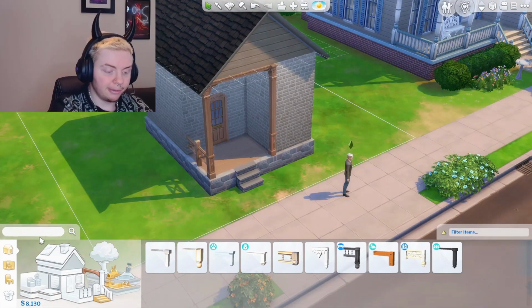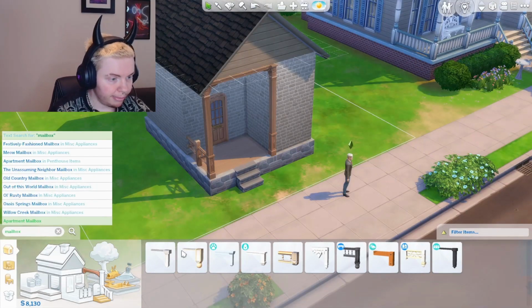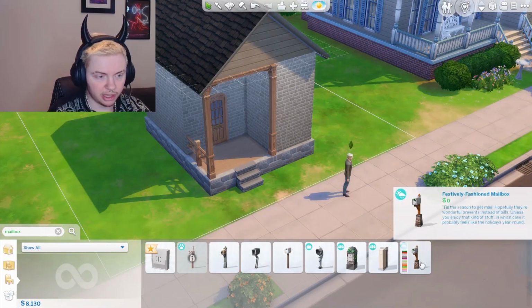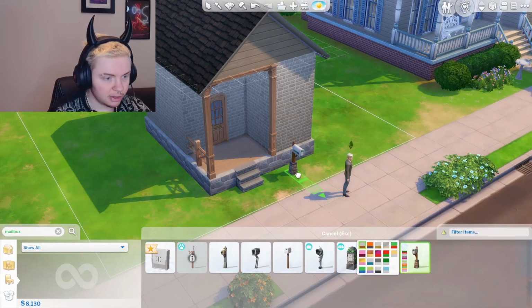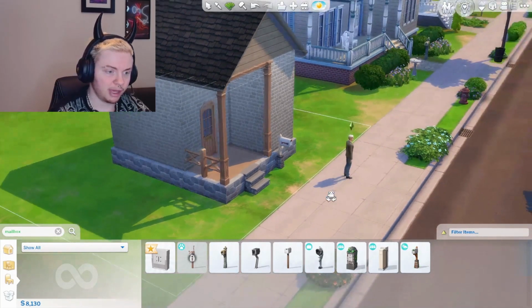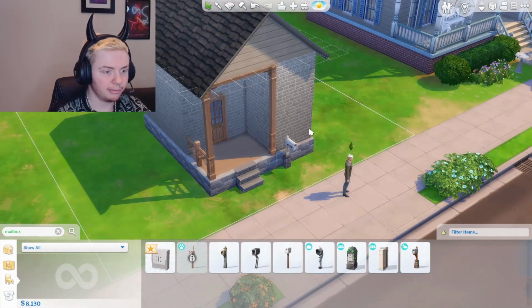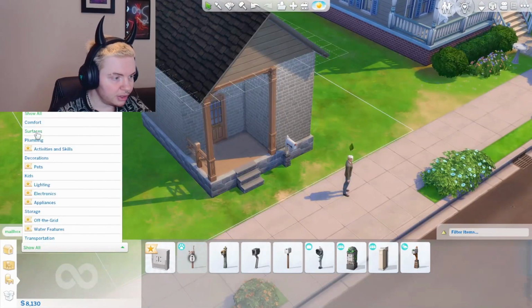Now we've just got to add a little mailbox in. So let's think about what kind of mailbox we've got. These are all free anyway, so it doesn't really matter which one we pick, but obviously we want to make sure that it's in with the theme that we'll go with. So, okay, I think this one's probably the best. I know it doesn't match the same wood, but I do like that it's got the little pebble base to it. And then obviously we've got to add in some windows as well.